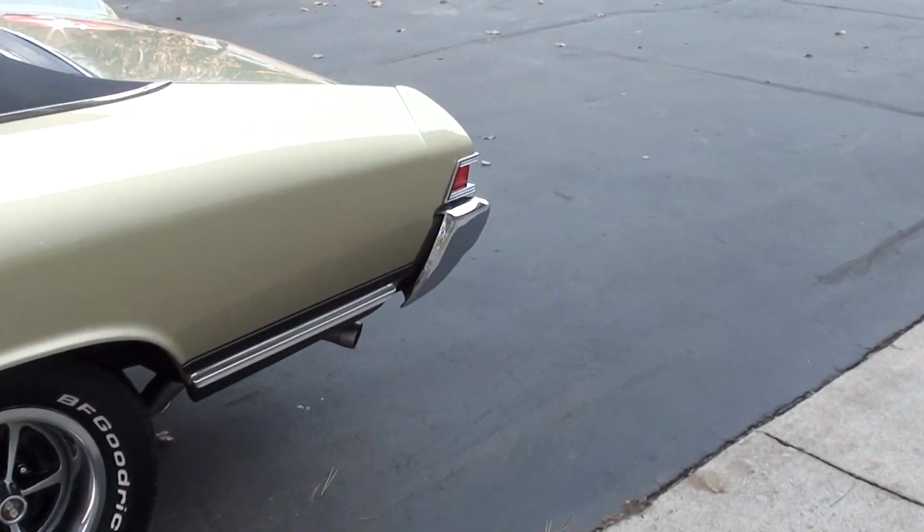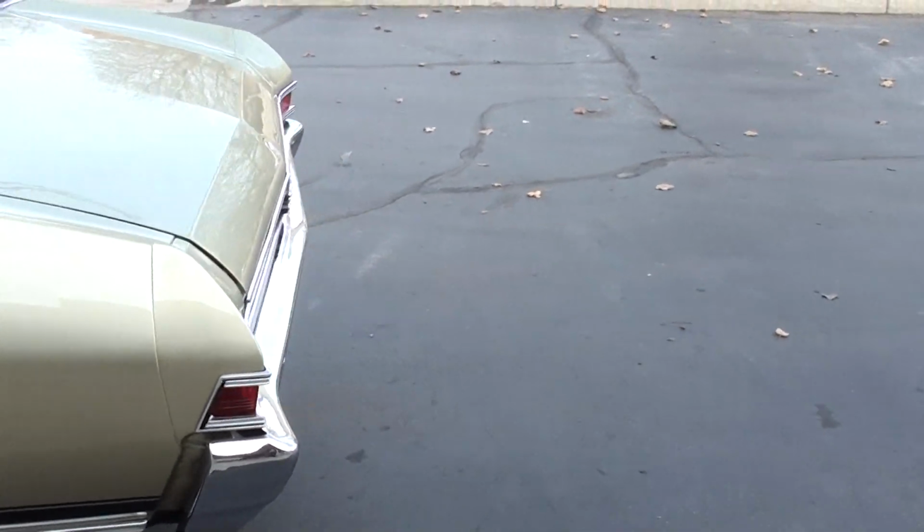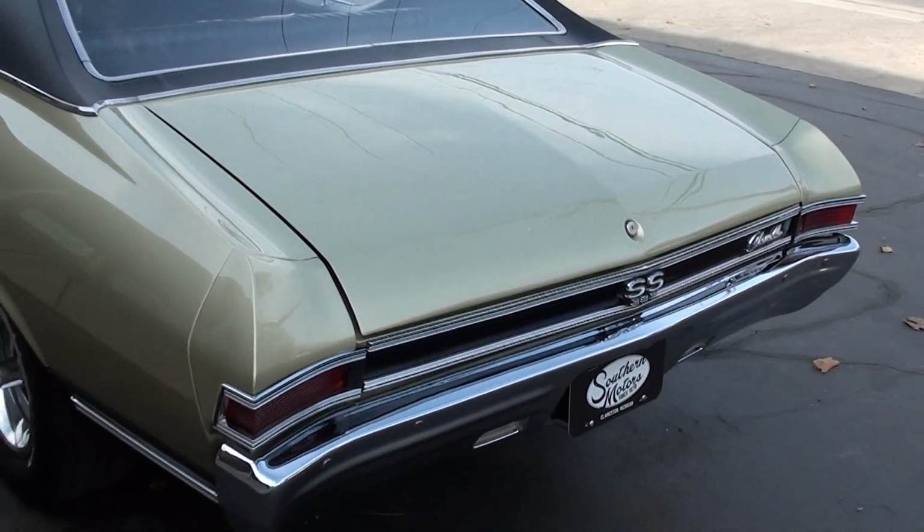Big block 454 underneath the hood. Muncie 4-speed, 12-bolt 355 limited slip rear end.